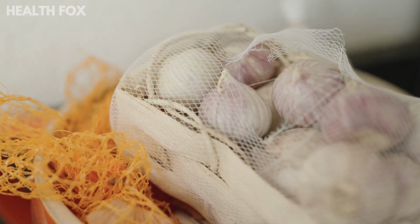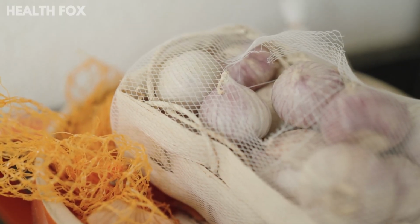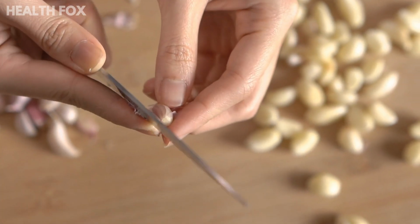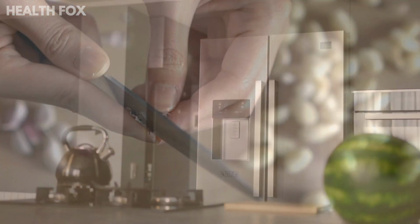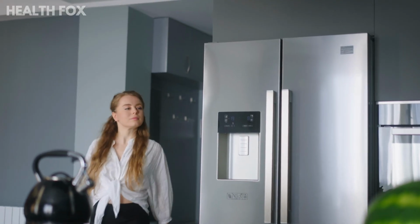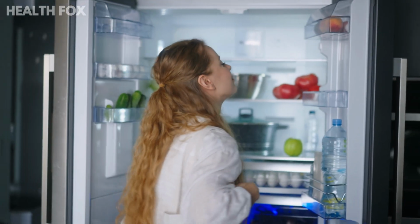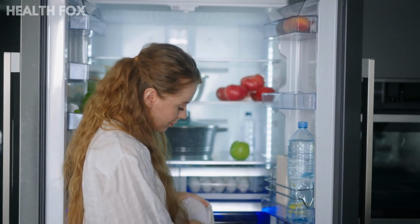When stored properly, garlic can retain its properties for up to 8 weeks. However, once peeled, its shelf life drops dramatically to just 10 days. Many people don't realize that refrigerating garlic isn't the best option. In fact, doing so can lead to premature loss of its freshness and beneficial properties.